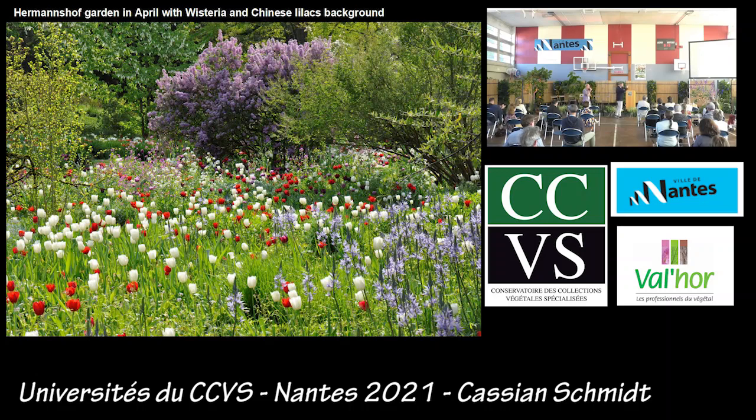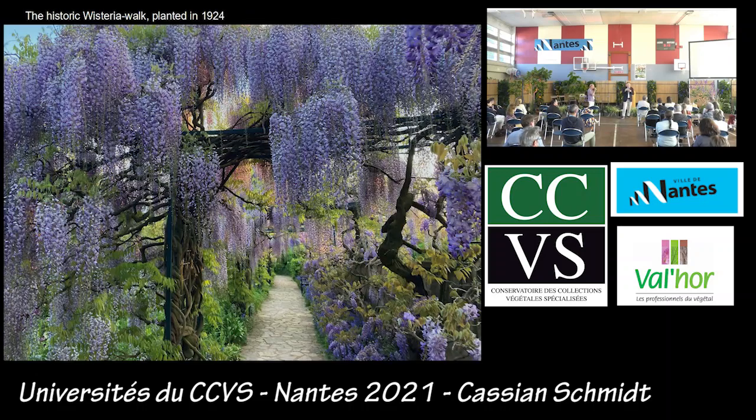And this old wisteria walk is part of the garden from the 1920s.